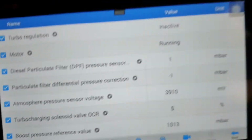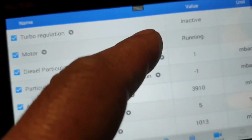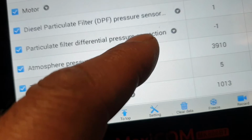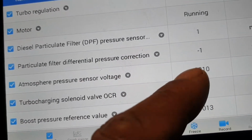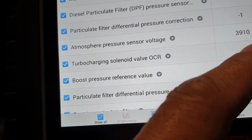P1453. As you can see, now the engine is idling. The rev counter is at approximately 950, something like that. Also, as you can see here, motor is running. Turbo regulation is inactive, so it's not active. Particulate filter differential pressure correction, one is -1 and the other is positive, or just one. Atmosphere pressure sensor voltage is approximately 3910, so 3.9 volts. The turbo charging solenoid is at approximately 5% active.